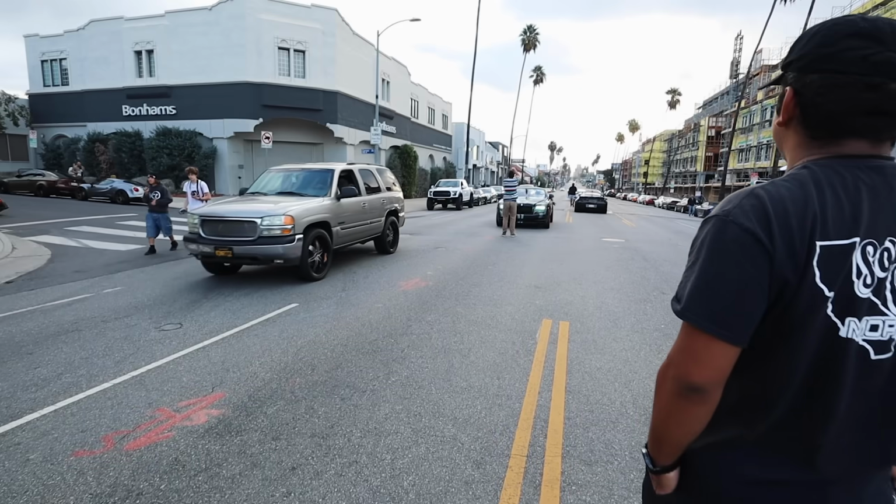We're gonna see how that plays out. I doubt that's gonna happen, but we're gonna sit here and find out. I believe they're also closing the street. A lot of cops in every direction. Yet another cop. No, he's getting that shot.